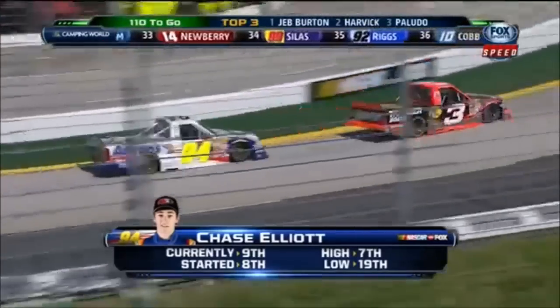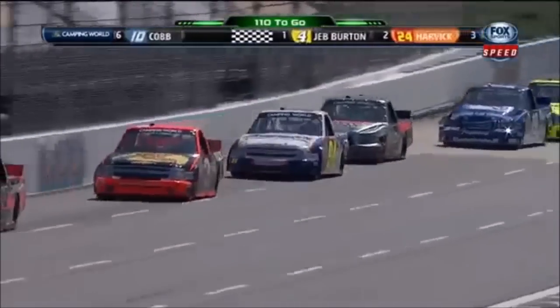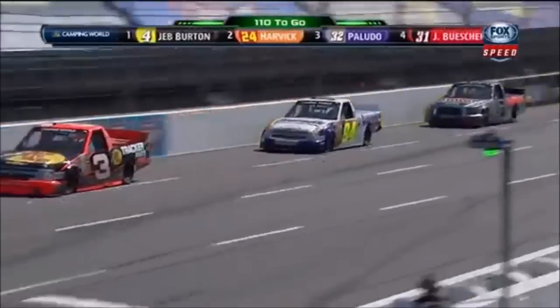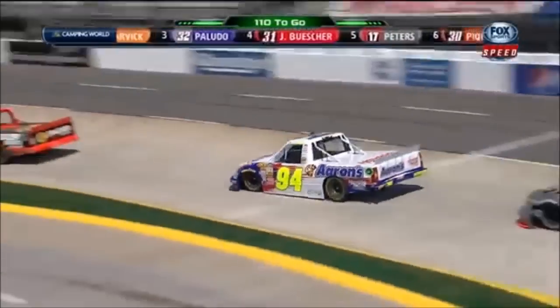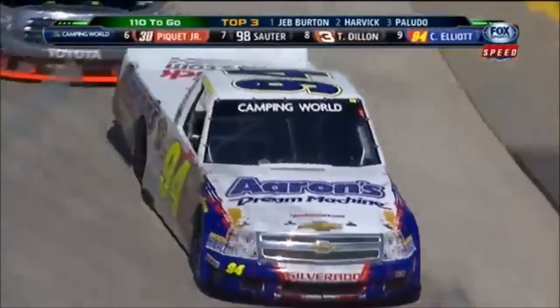Doing a nice job, and that truck is actually built at Turner Scott Motorsports. So essentially they have 5 trucks here that they prepared, and all 5 in the top 10. Amazingly, the starting positions of the guys in the top 5.